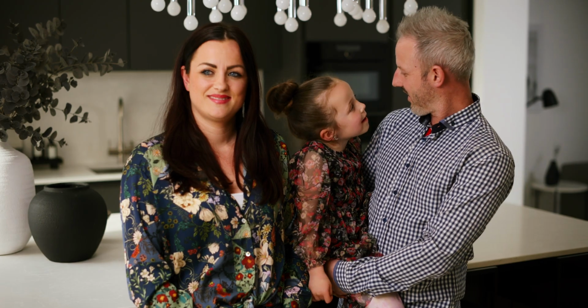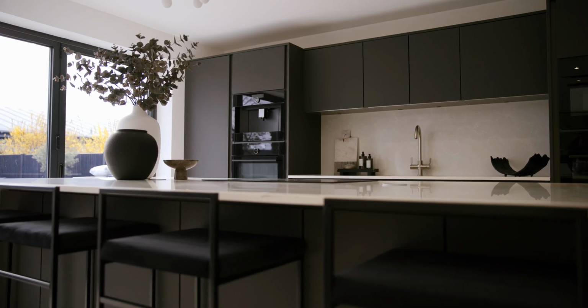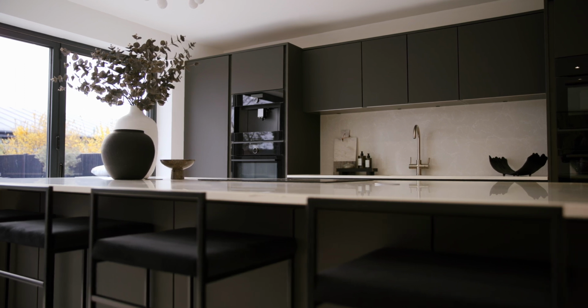What do you love about our kitchen, Ava? It's stylish. Having this kitchen space enables us to all come together. We just absolutely love the process from start to finish.